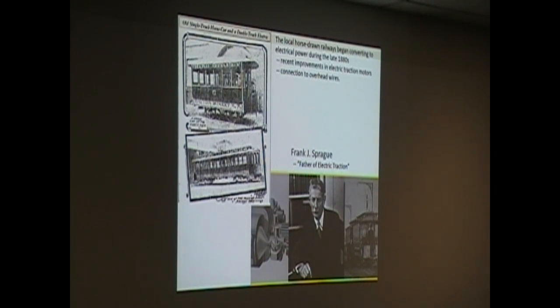But they began converting to electrical power during the late 1880s with recent improvements in electric traction motors. Physicists will tell you that attractive force is what's required to overcome friction. So a traction motor does that, along with the technology to connect these to electricity running in overhead wires.